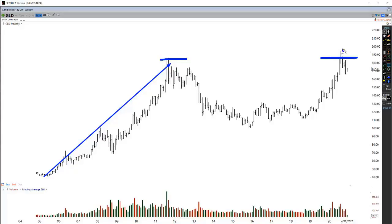Now we know the gold, this is a monthly chart here, guys. And we know gold also just slightly broke above here. So look at this here. Same thing, right? Moving down through there. And now we're developing what? A little bit of a handle.